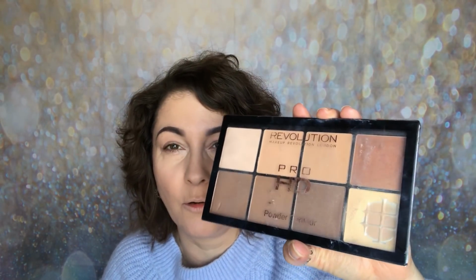Now, where is my brush? I'm getting my contour brush from Real Techniques, and I'm also getting my Makeup Revolution Pro HD Powder Contour. Now this is the second palette. Now I do like these two shades for contour and bronzer, but I've been using my Renaissance Glow palette. Now I'm just going to matte under the eye, now with the banana shade, obviously.